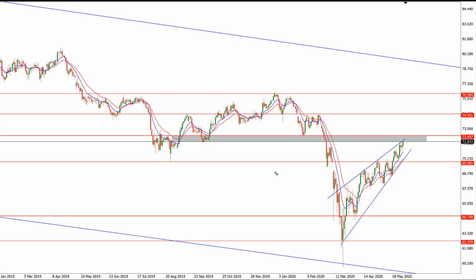Alternatively, if the bears successfully make a rotation and then ensure a daily close below this key level structure, which acts at 69.905, then this can open the door for a more aggressive bearish rally from this zone right here to the next key level structure, which acts at 64.759, and which may eventually open the door for the next key level structure, which acts at 62.379.